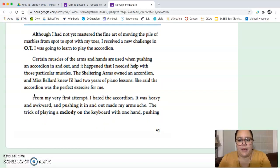Although I had not yet mastered the fine art of moving the pile of marbles from spot to spot with my toes, I received a new challenge in OT. I was going to learn to play the accordion. Certain muscles of the arms and hands are used when pushing an accordion in and out, and it happened that I needed help with those particular muscles. The Sheltering Arms owned an accordion, and Miss Ballard knew I'd had 2 years of piano lessons. She said the accordion was the perfect exercise for me.